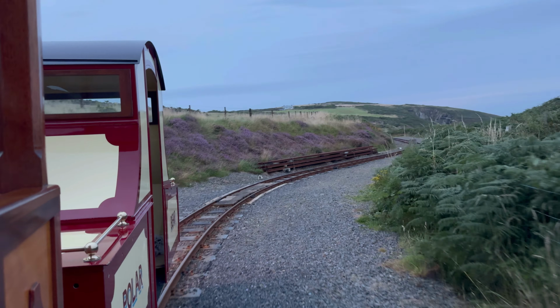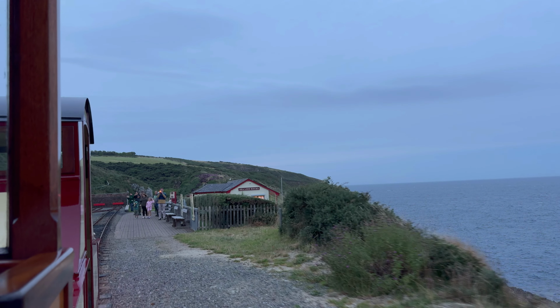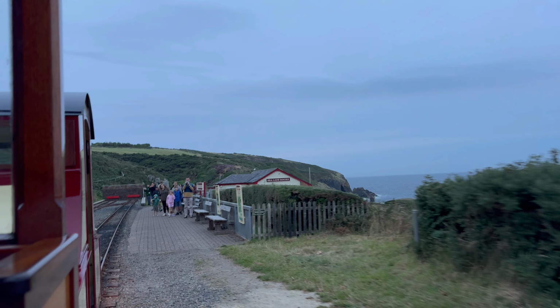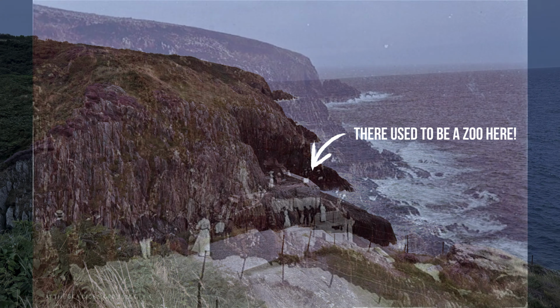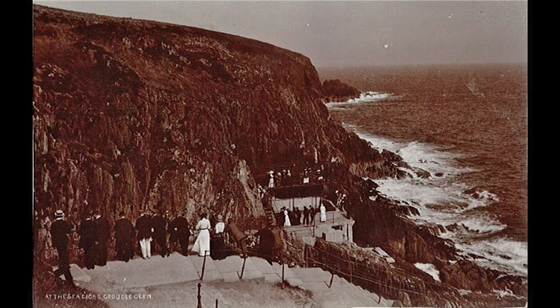We are now approaching Sea Lion Rocks, being the far station you can see in the background there. It's called Sea Lion Rocks because there was a zoo on the opposite cliff face that had the sea lion enclosure and a polar bear enclosure. Now, the zoo was actually opened in 1893 and the railway was then opened 3 years later in order to serve the zoo. I only had the chance to take one quick snap of the zoo, so there's the remnants of it now, and here's some old photos of how it looked back in the Victorian days.